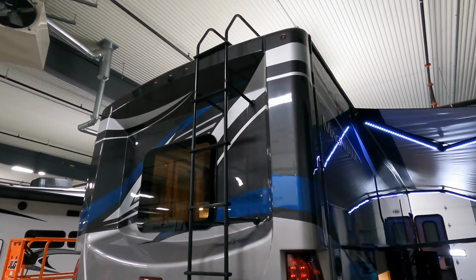Just small features like that that are awesome for you. Come around to this side, all the storage bays are lit. So you got lights down there that are controlled by a push button. And then you got rotocast, so no more rust, rot, you know, carpet in there that's getting mold and mildew. Rotocast, easy to clean for you.